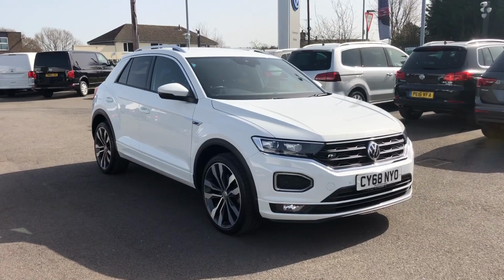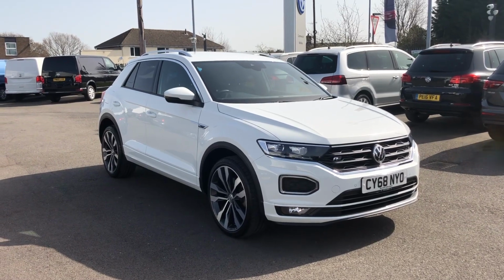So the car comes with a 2-year Volkswagen warranty, 2 keys, and it'll be fully serviced prior to handover.